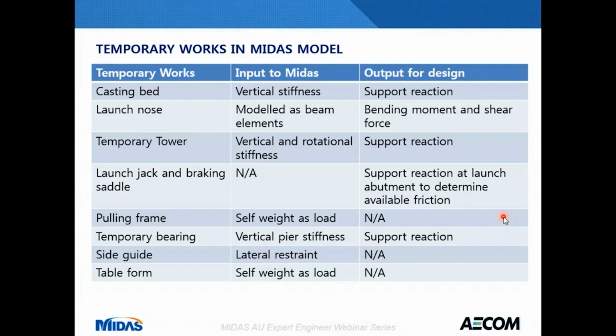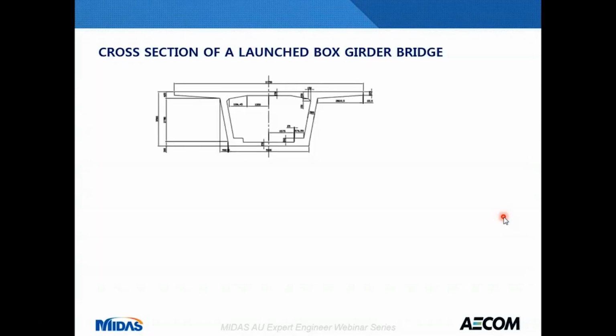Design of temporary bearing is based on pier load from MIDAS analysis. Side guides are modeled as lateral restraint at piers and abutments. The restraint force on side guide is based on pier reaction, crossfall of soffit, and lateral transient loads.